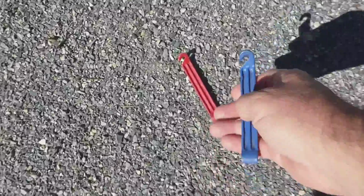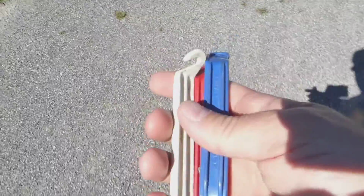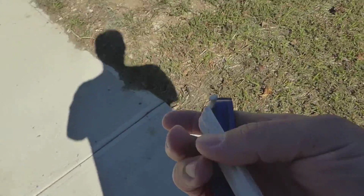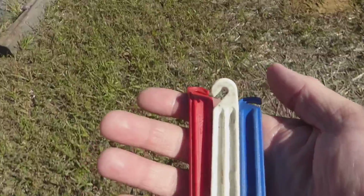I saw something along the trail over here. I wanted to stop and pick it up. And I think there's another one up here. Yep, right there. Look at that. These are tire levers you use to change bike tires, but red, white, and blue. Felt kind of patriotic, like I should pick them up.